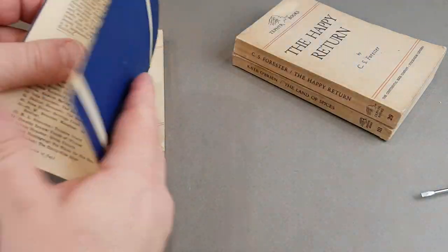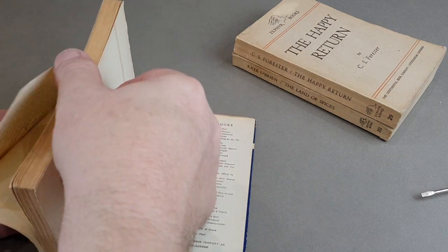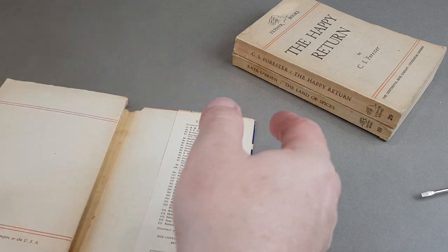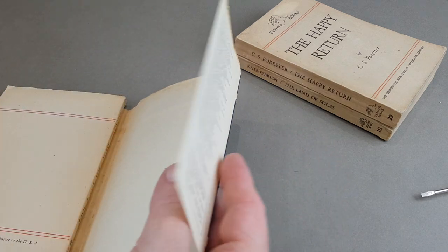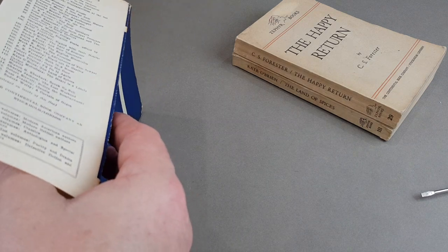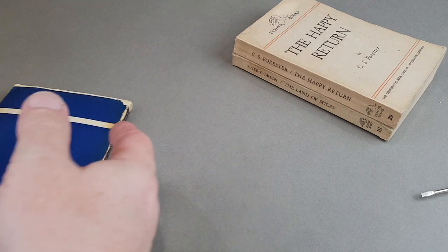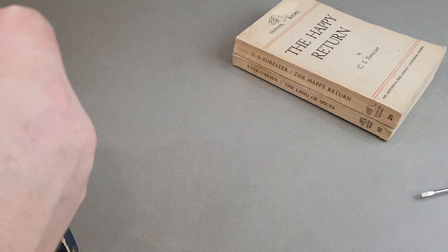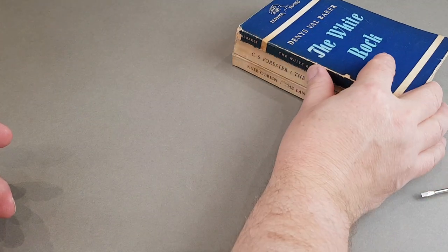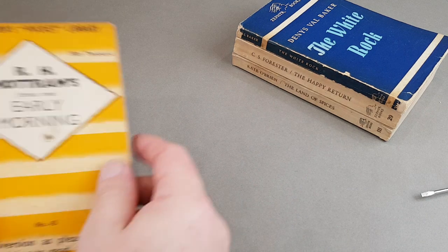It's difficult to know with these which ones are first editions, which ones aren't. I'm not overly worried about having early or reprint editions, a bit like the Albatrosses really, because you just don't see them that often. It's not like the Penguin books, where the first editions are perhaps a little bit harder to get hold of. But with these, almost any edition is tough to find. So I'm not going to be overly picky about having a first edition or not.